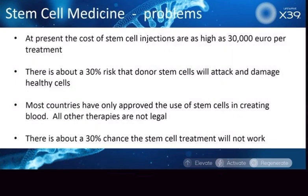We'll just keep this moving. We've already kind of covered this, that stem cell therapy is expensive. It has a degree of risk, and it doesn't work all the time.